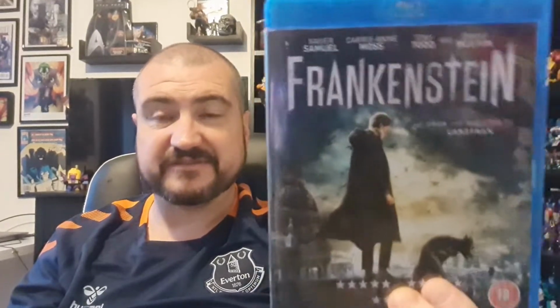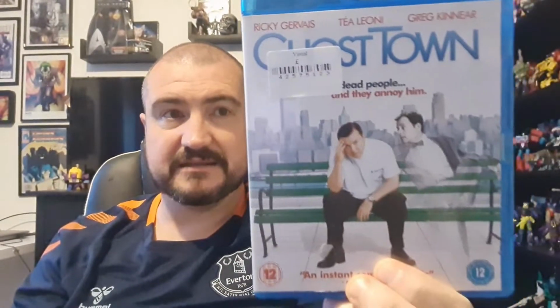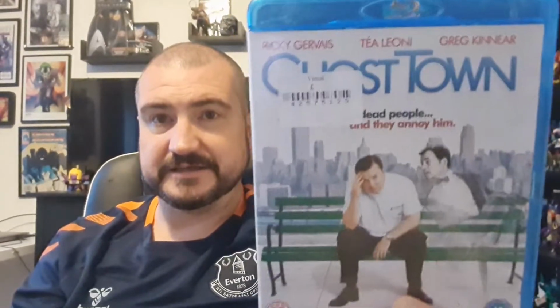What else have we got? Right, Sucker Punch. Again, another great comic adaptation of a movie. Bad rep, but looks awesome. Frankenstein. Gotta get Frankenstein. Okay, so this is the newer version of it. I've never seen it. Gotta watch it. Ricky Gervais's Ghost Town. Again, I'm getting to be a big fan of Ricky Gervais. So yeah, I had to pick that one up because I've never seen it.